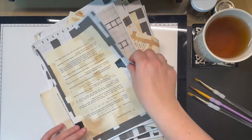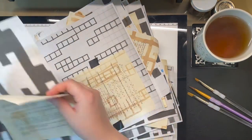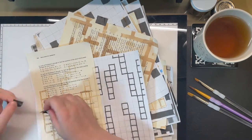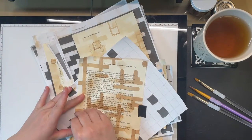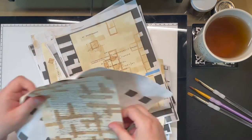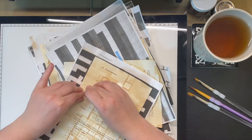I just wanted to come on here because I really need some accountability to paint more often. I thought maybe the best way to do that is to start recording myself doing it. I have no idea what I'm doing yet. We'll figure that out. Maybe this will work, maybe this won't. I'm gonna give it a shot.